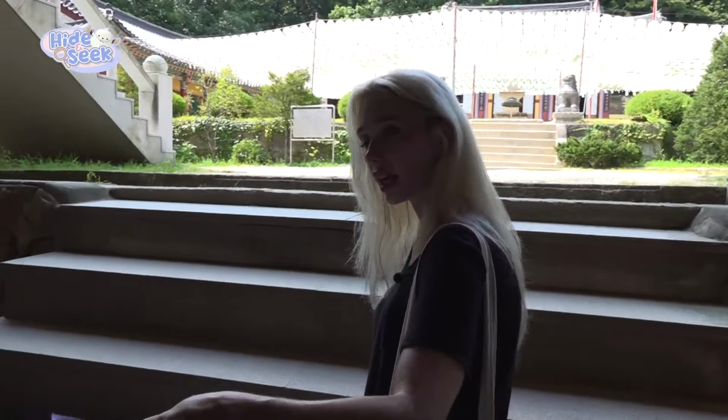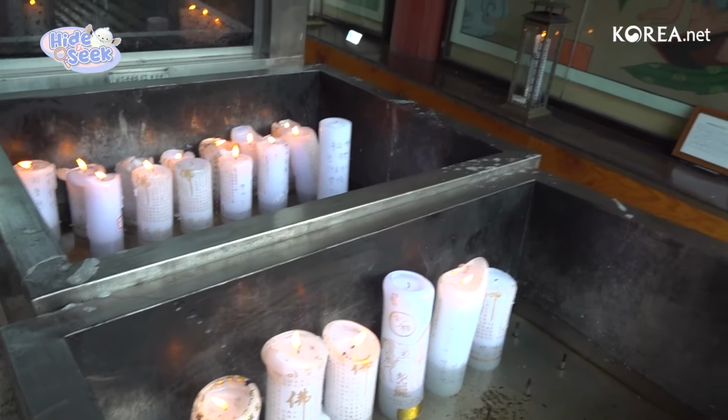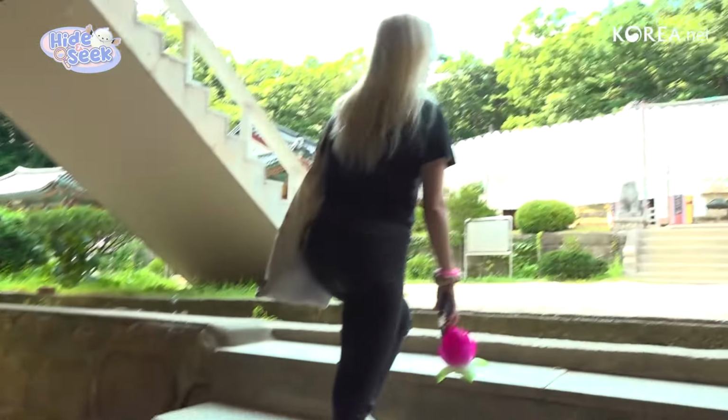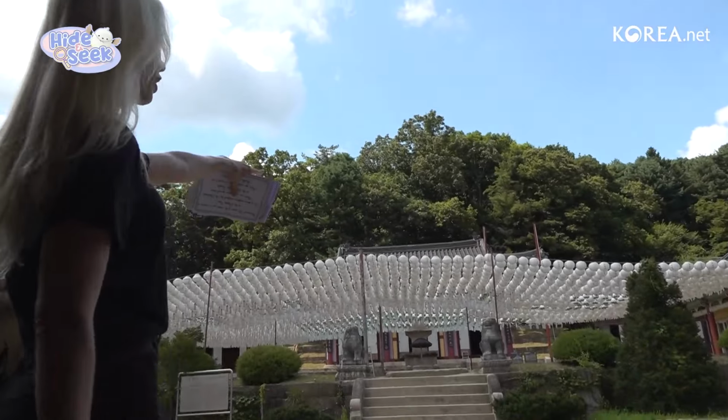Something else that they have here, they have these candles where you guys can light and kind of show your respect as well to ancestors and make a prayer as well. And then as we go up these stairs, you guys, we're getting closer to the building that I was telling you about, but I want to point out the white lanterns.